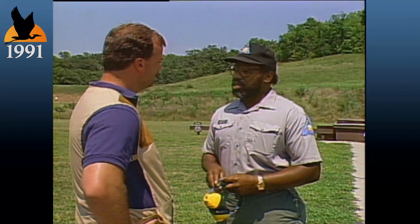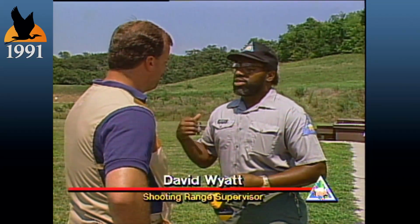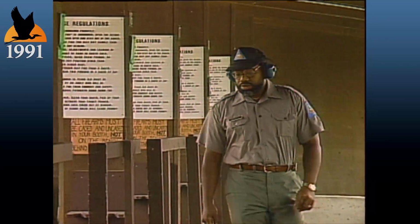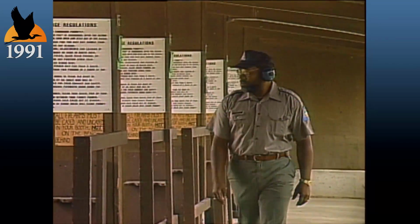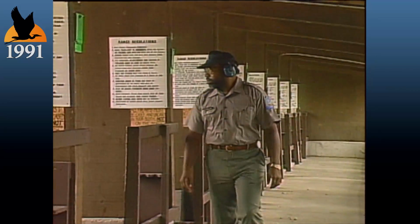One of the first things I stress to a shooter when he comes to the range to shoot, be it this range or any other range, is the safety factor of shooting a firearm itself. David Wyatt supervises the Missouri Department of Conservation's Lake City shooting range just outside of Kansas City. The shooting range is more than just a place to practice. It's a place to learn.